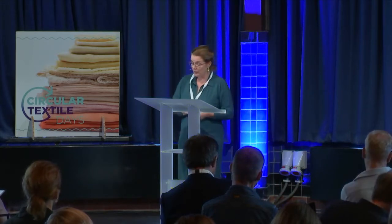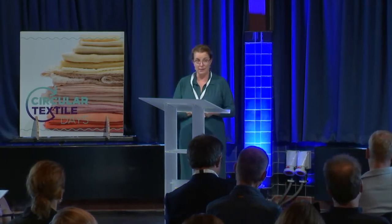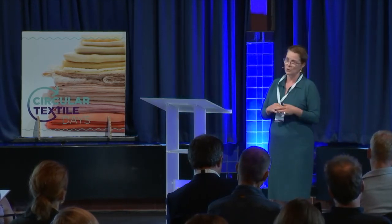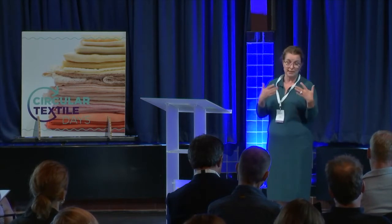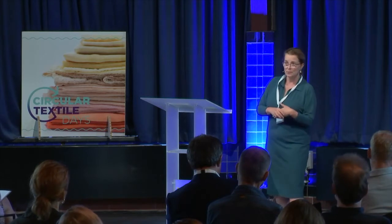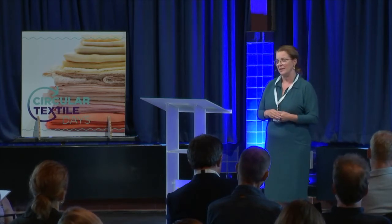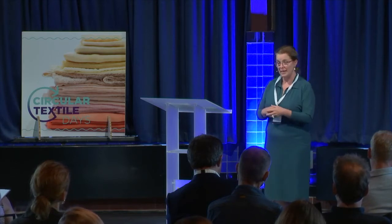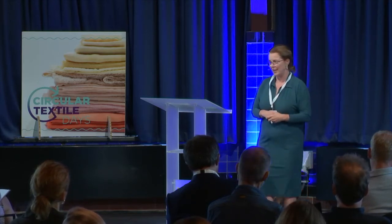So last year, 19 million kilograms, and the profit that we make, we invest in making the textile industry more circular. So we are a foundation without the aim to make a profit. The profit, if we have any, we invest in circular textiles.